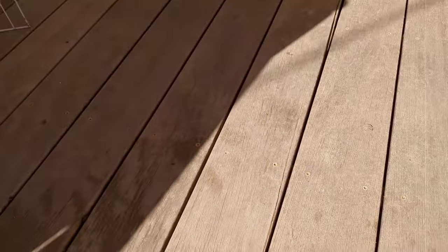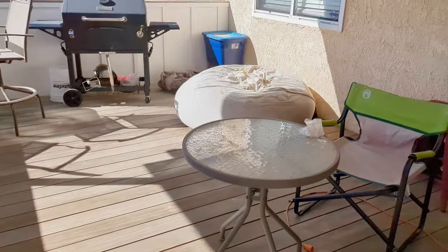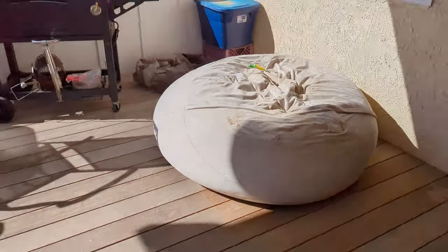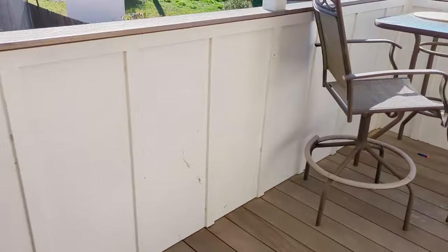So I am going to paint the stairs, and I do want to give a nice coat to the deck here. So that's one thing on the list. And I definitely have to get rid of this nasty beanbag. And I talked Brian into putting the barbecue downstairs. We'll have more room here.